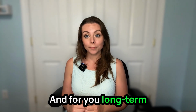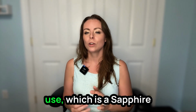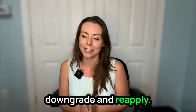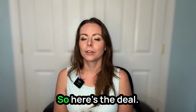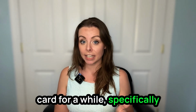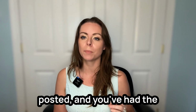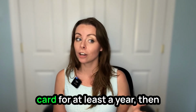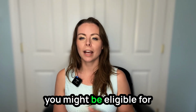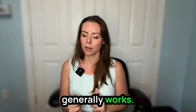And for you long-term players, there's a more advanced strategy that many Sapphire owners use, which is the Sapphire downgrade and reapply. So here's the deal. If you've had your Sapphire card for a while, specifically if it's been 48 months or more since your last Sapphire welcome bonus posted, and you've had the card for at least a year, then you might be eligible for another welcome bonus. Here's how it generally works.